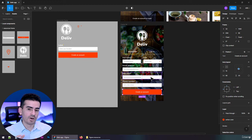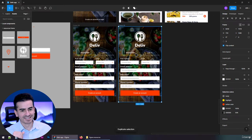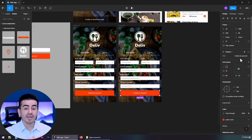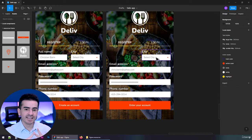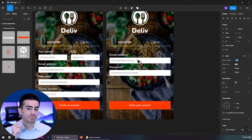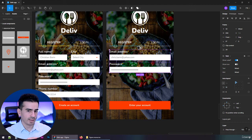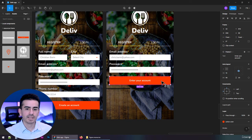When you're ready to move on, make a copy of this screen and be as efficient as possible with your actions. Now I'm gonna start from the bottom. So the text should say enter your account. Again, please watch your spelling, this is quite important. Remove the name, city and phone number fields. Raise up the email and password fields and make sure they match the distance from the previous screen. I said 40 pixels, so let's use that here as well. Okay, then raise up the orange button as well. Let's work on the tab.